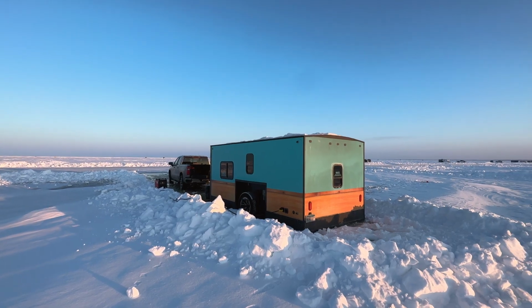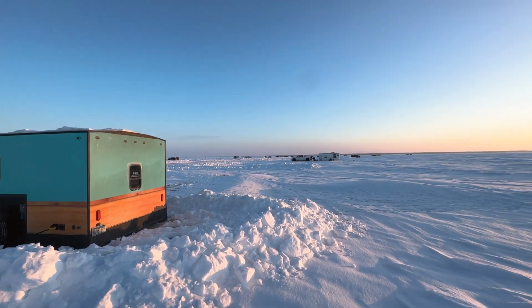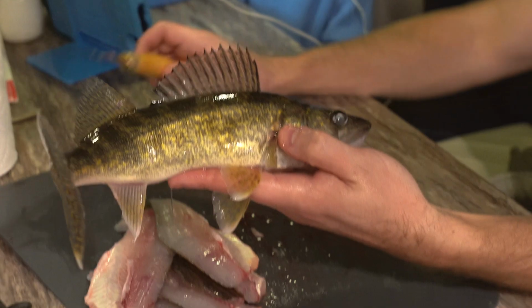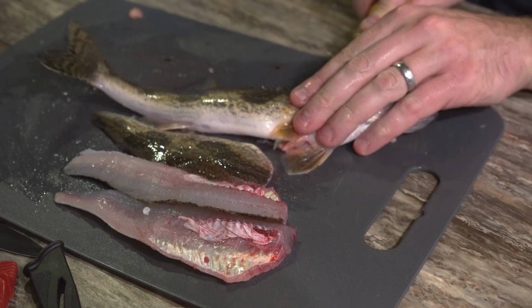One of the best parts about ice fishing are the sunsets. There's not much on the horizon, so on a clear day, you get the best sunsets. And now it's time to fillet and make some fish fry. We caught our limit of walleye and sauger today.